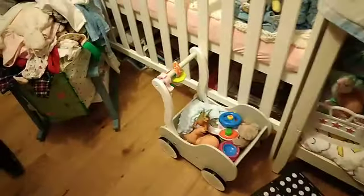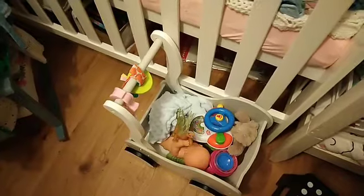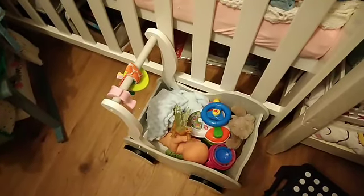I don't know why there's a dinosaur in Emma Jane's pram. I got my little step stool because I'd probably be getting up a little bit higher today just to sort out some bits.